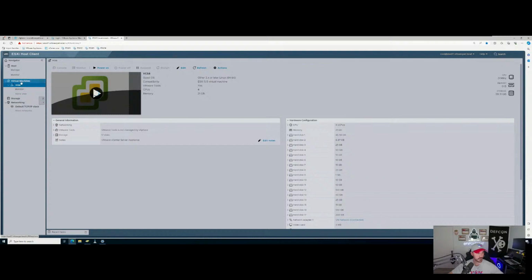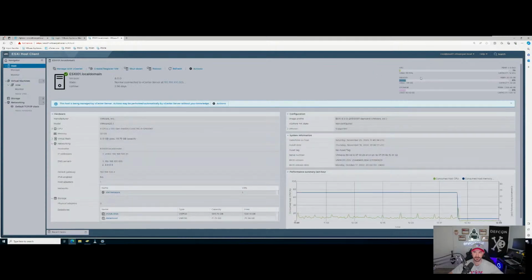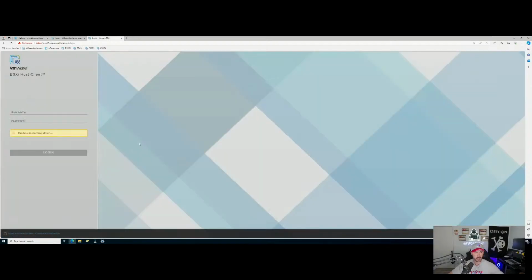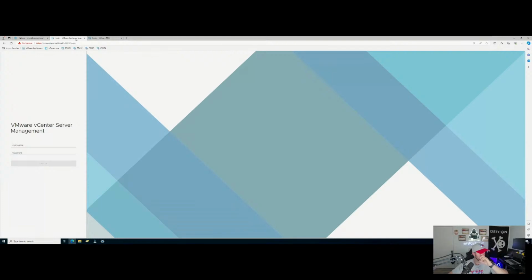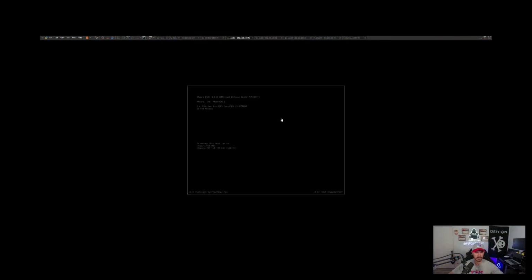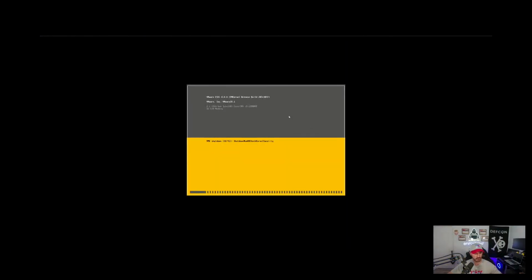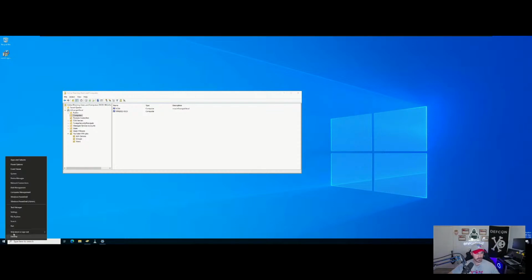All right, so that's down. Give me a moment, I want to shut this host down. Let's do shut down. After that gets shut down, I don't have anything running in this VMware environment at the moment. So, ESXi. Let's see, this thing should be shutting down. Okay, that's shutting down. And then I'm going to go ahead and shut down this DC.